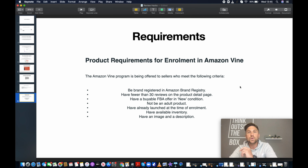So the requirements, something that you need to bear in mind. So not everyone can enroll for this. You need to be brand registered with Amazon. So you need a trademark, which is something I would suggest anyway from the offset. You have to have fewer than 30 reviews on the product detail page, which the majority of people who are looking to launch a product and get their reviews on the listing probably do. You need to be selling in a new condition. The majority of people do that. It can't be an adult product for all you people out there selling adult products. You have to already have launched at the time of enrollment and have available inventory in stock in your Sales Central, so stock essentially, and have an image and description. So very easy to satisfy those. It gives you an opportunity to give away the products, and Amazon will, in return, get you trusted reviews.